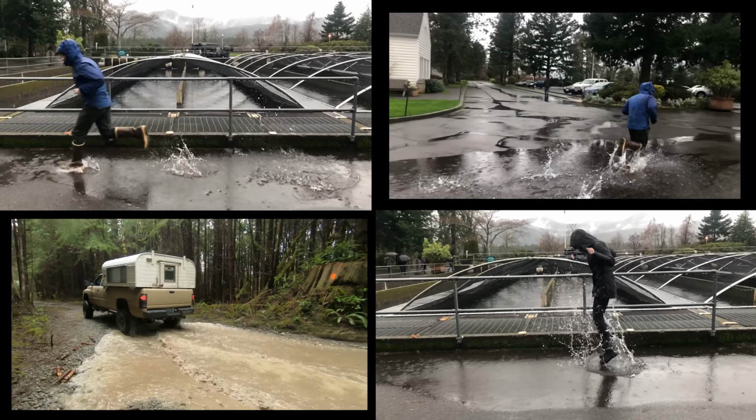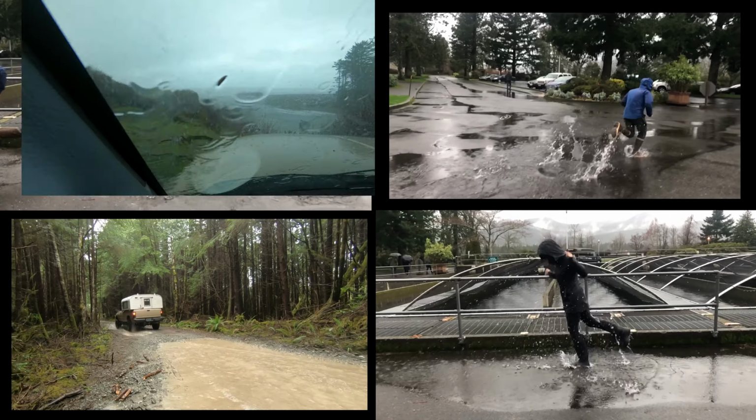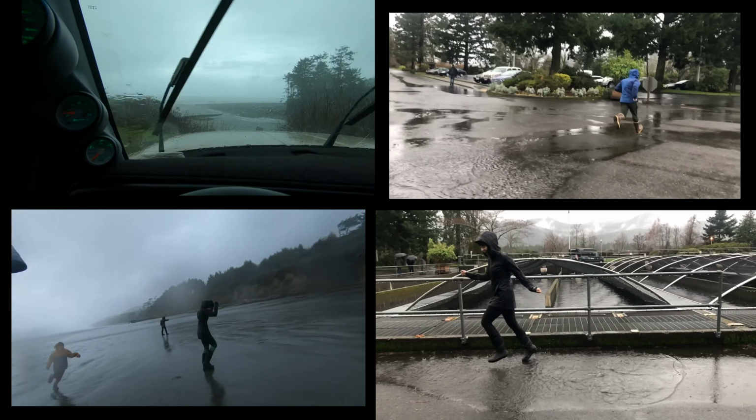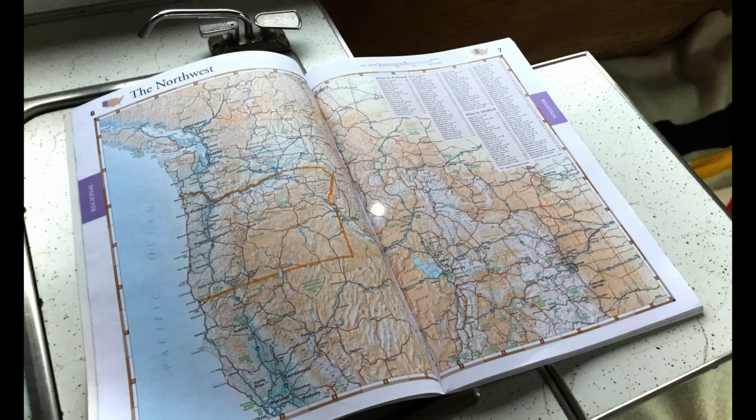Winters in western Washington can be wet, sometimes raining for weeks at a time. So with an extra gloomy forecast on the horizon, we decided to load up the Alaskan and head south into Oregon to look for some dry, sunny weather.